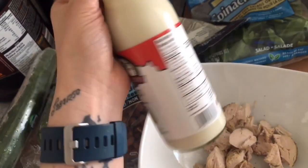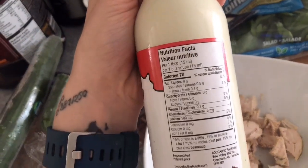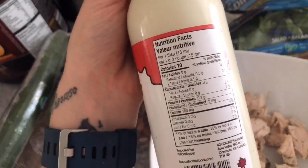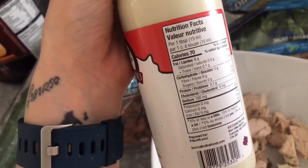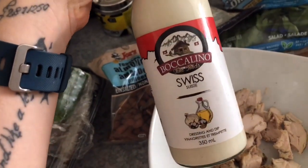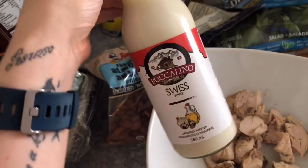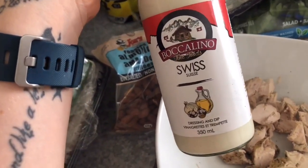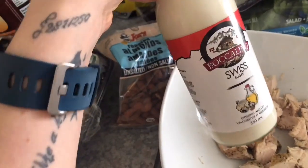And this dressing is pretty light. It's got 8 grams of fat in it, but there are no carbs and just 0.1 gram of protein. So it's really good. It tastes delicious. I don't know how to explain it. It says Swiss, but it's definitely got some garlic in there. Very, very tasty. So I'm going to throw this together.